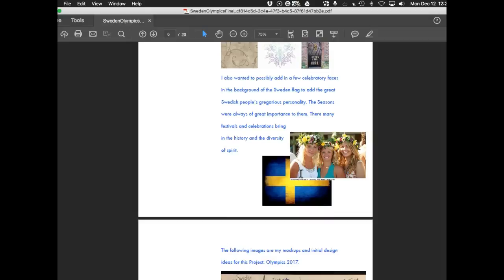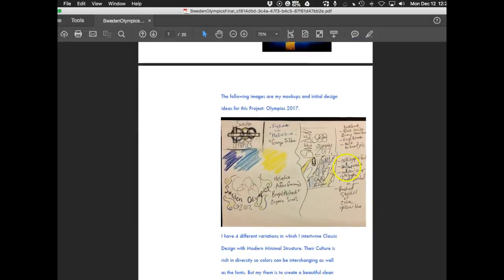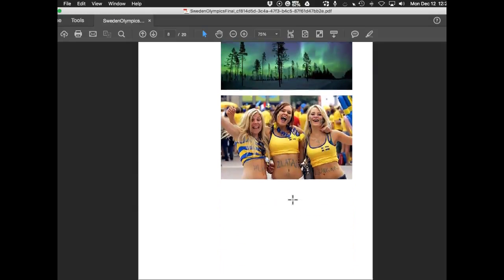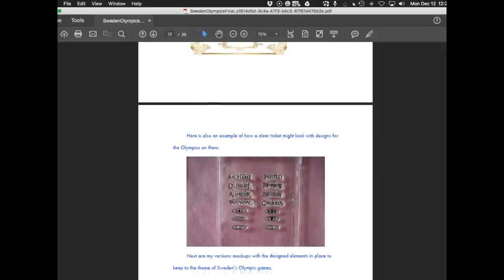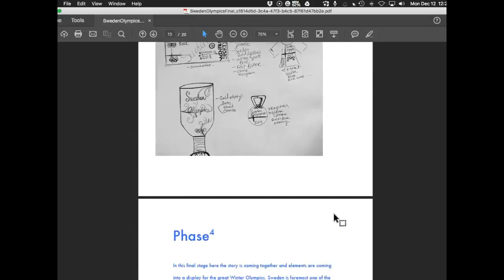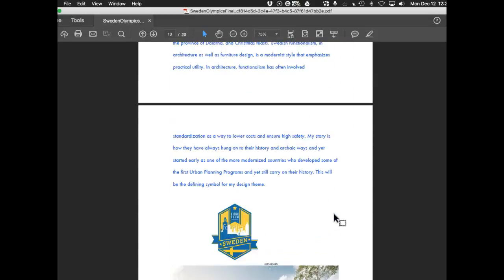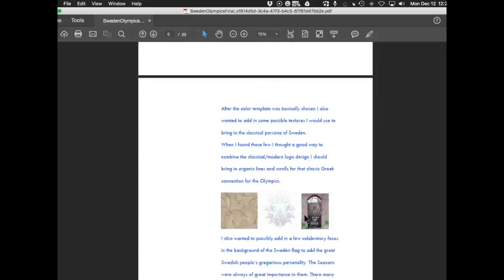I think you've done one of the better jobs in the class of really describing the process from your sketches to fruition. This is fabulous right here, that you've included things like this and your logo development. And that's great. Then you go through the different phases and that's wonderful too. And then you're showing all of your inspiration for your work. And I think that's so important in an assignment like this. It's just so important to show the viewer everything that you have done to compile your work.